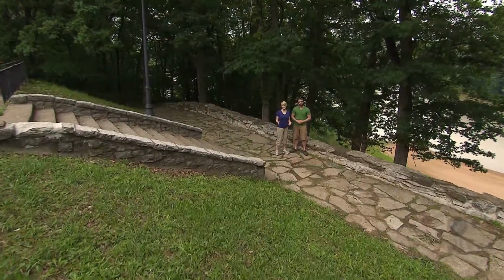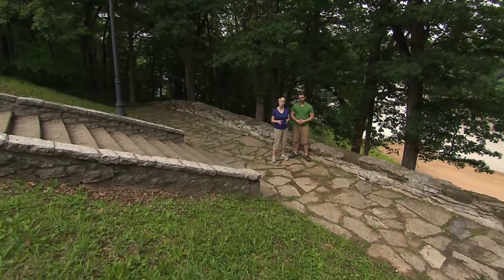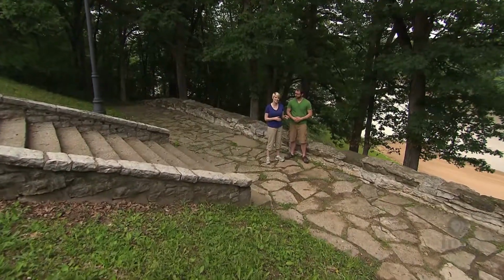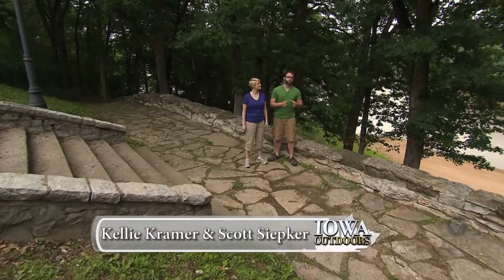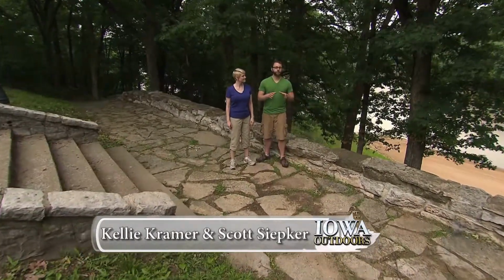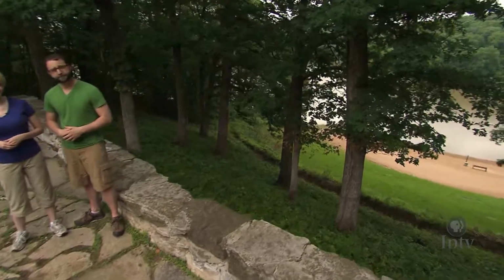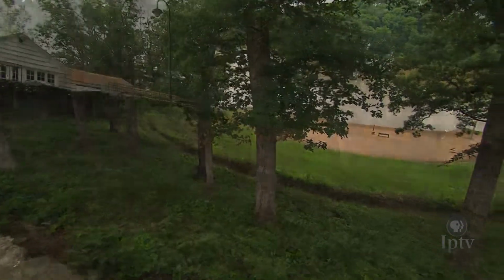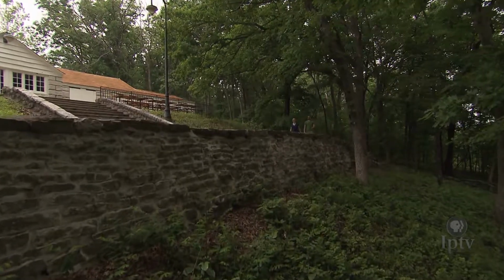Welcome to Van Buren County and Lacey-Keosauqua State Park, a southeastern Iowa destination located along the meandering Des Moines River near the Iowa-Missouri border. Visitors often call this corner of Iowa Big Bend country, where the Des Moines River contorts itself in a peculiar U-shape around the nearby town of Keosauqua. In just a few minutes, we'll tell you more about the 1,600-acre park. But first, we'll travel upstream to Lake Red Rock.